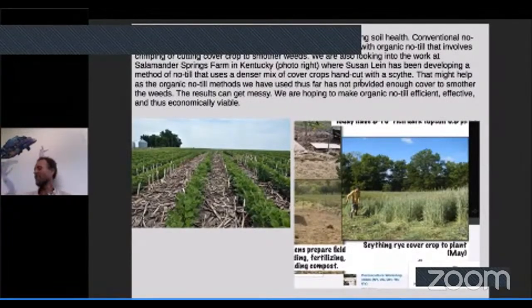So we've tried some organic no-till. The idea with organic no-till is you grow a cover crop, like you grow rye. And with rye, it's called crimping. You kind of just run over it, basically, right when it's about to seed. And the rye kind of just gives up and dies. And then you plant in the stubble, and there's enough organic matter there to kind of smother out the weeds. So that's no-till without the herbicides. That's how it's supposed to work.